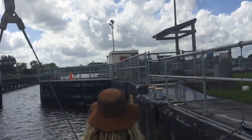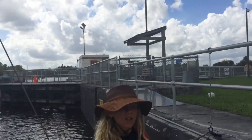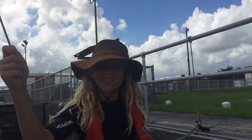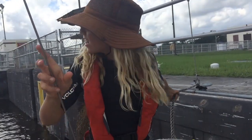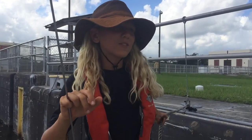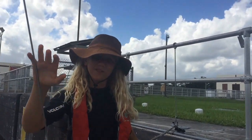There's the lock closing. Rue, do you want to give us a recap of what happened? It wasn't exactly pretty, but we got in without too much incident. Sort of. We lost a boat hook, but so it goes. We're in the end of the lock. Our dinghy is not getting crushed between the doors. We're preparing to go down 14 feet. I said we did okay.